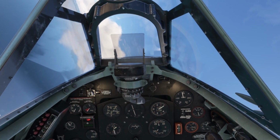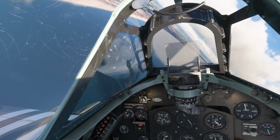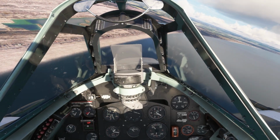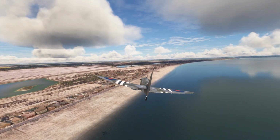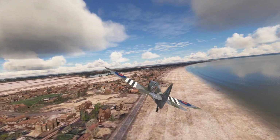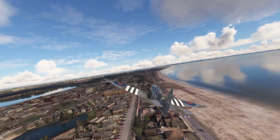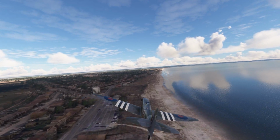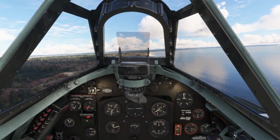Okay, so where's our airspeed? Airspeed's there. I love the details on the glass, look at that. It's fantastic. Oh, this is pretty awesome, isn't it? Oh yeah. The flight mechanics are incredible. You feel totally in control of this plane.